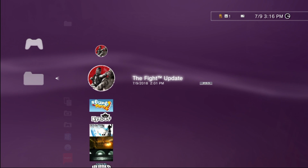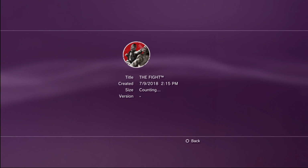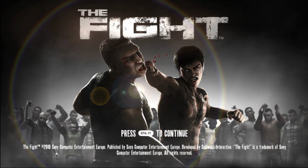The fight for hard drive space is like nothing I've ever seen. This glutton wants 1.3 gigabytes of space, which is ridiculous for a PS Wii game. I had to delete almost 90% of my save data just to get this bitch to work properly. So, it better be worth it.